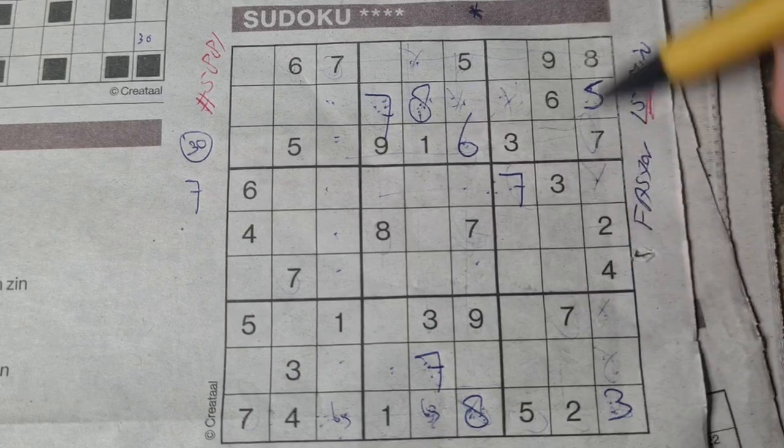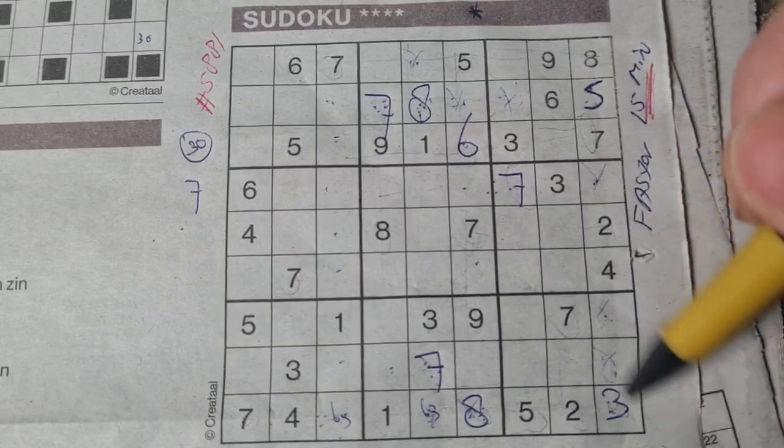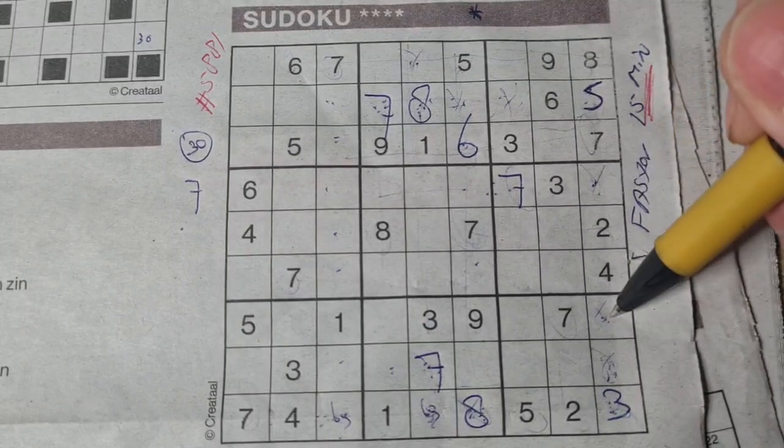6, 1, 9. 3 missing numbers in this column. Those missing numbers are the 1 is missing, the 2, the 3, the 4, the 5, the 6 is missing, the 7, the 8, and the 9 is missing. 1, 6, 9.